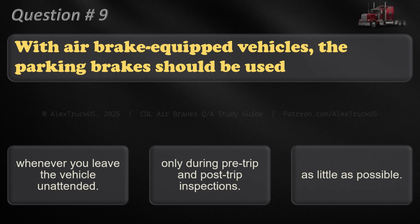Question 9. With air brake equipped vehicles, the parking brakes should be used whenever you leave the vehicle unattended. Only during pre-trip and post-trip inspections. As little as possible. The correct answer is whenever you leave the vehicle unattended.